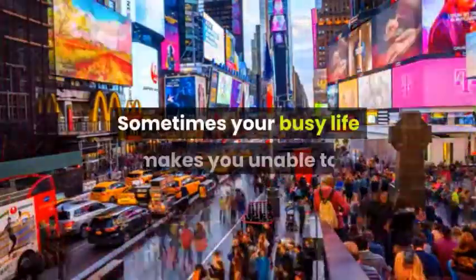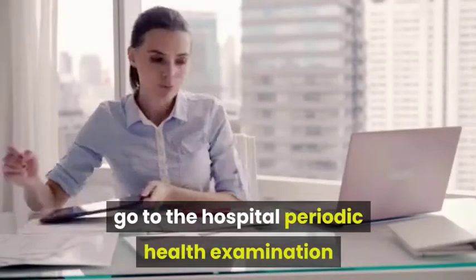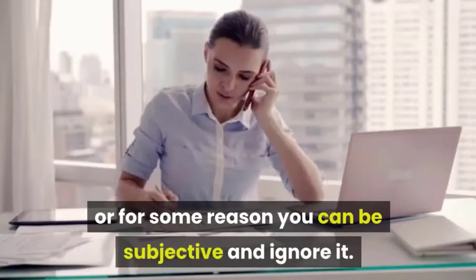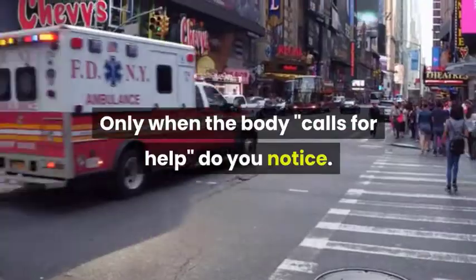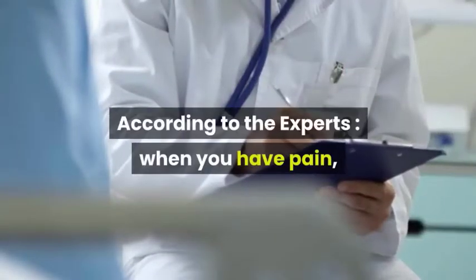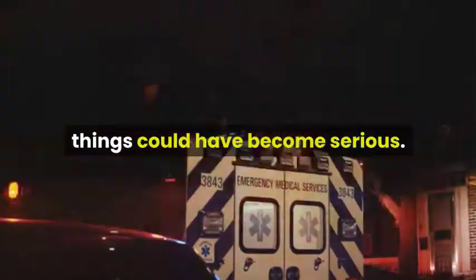Sometimes your busy life makes you unable to go to the hospital for a periodic health examination, or for some reason you can be subjective and ignore it. Only when the body calls for help do you notice. According to the experts, when you have pain, you just have a checkup. At that time, things could have become serious.